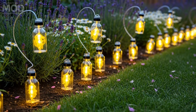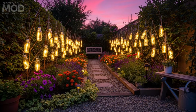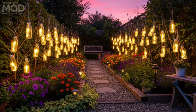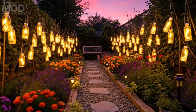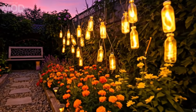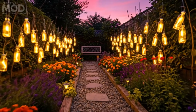when touched by creativity. The glow shimmers across the marigolds and lavender, painting the petals gold. The gentle hum of crickets blends with the soft twinkle of light, wrapping the garden in quiet serenity. Some bottles hang from thin branches, swaying gently with the evening breeze. Others stand firmly along the garden path, leading you toward the bench beneath the old tree, your personal corner of peace. The air smells of earth, grass, and new beginnings.